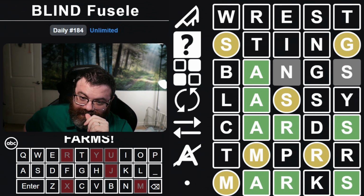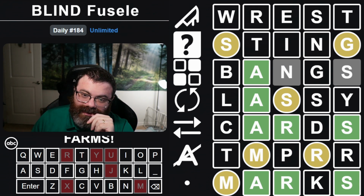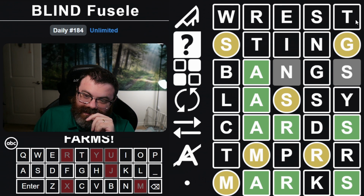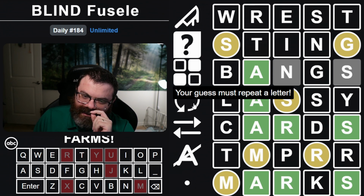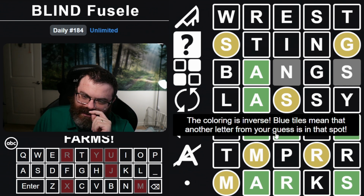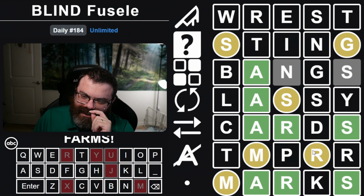This might be the hardest blind Fusele so far. We got nothing from the first clue because it was only greens, and then it was a lie, which threw us off. And then two missing pieces of info. We couldn't even test if it ended in S, even if we wanted to. And then we had to repeat a letter, which the answer doesn't do, so we missed another piece of info. There were no repeats, so that wasn't helpful. This is a good clue, but it's a bit late.